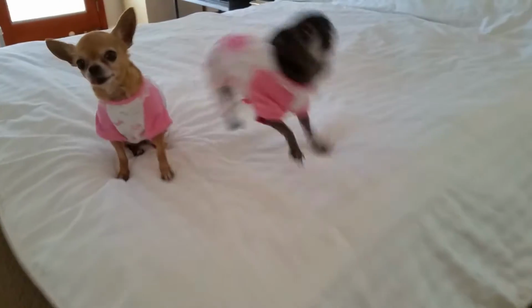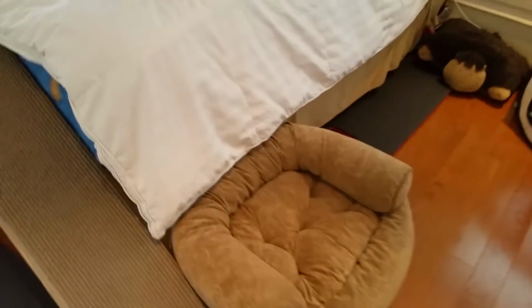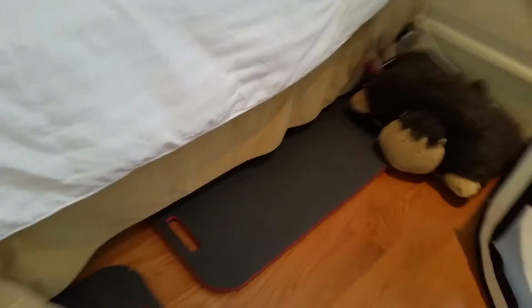This is huge. Are you all excited? You think it's playtime? Yes. So this is the setup I have for them, just because they sleep with us in our bed. So we have mats on the floor. These are actually mechanic mats.